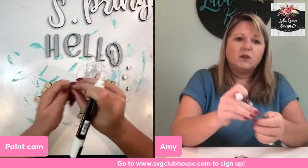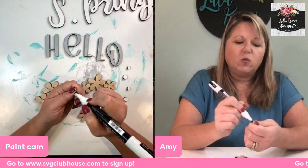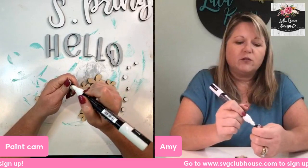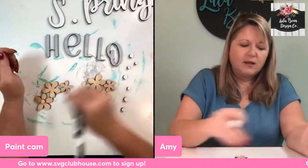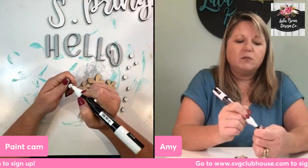And I know I could put these on a piece of tape and I could paint them. And this is probably making some people twitch to watch me do it this way. But I'm not doing more than one door hanger, so I don't have a whole bunch of these to line up. But if you're doing assembly style, then get your painter's tape out and put all your little dots and your flowers on there, because that will make your life easier. But I'm just doing this one for y'all.